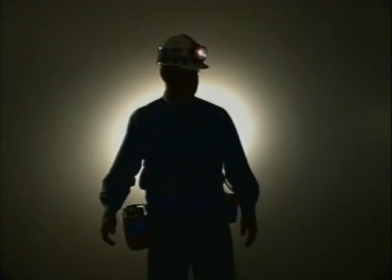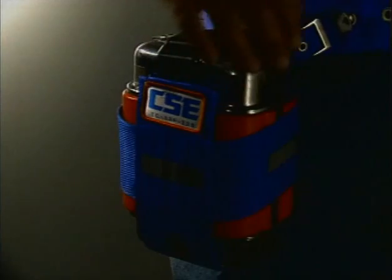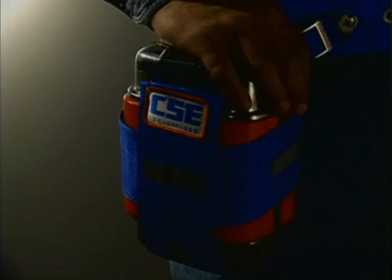Your SCSR cannot be expected to help you in an emergency if it hasn't been cared for and inspected properly, or if you don't know how to get it on.